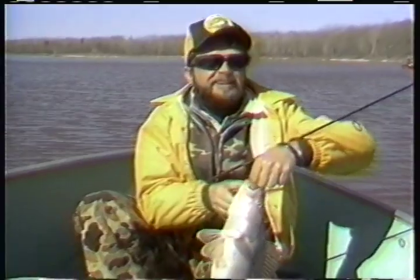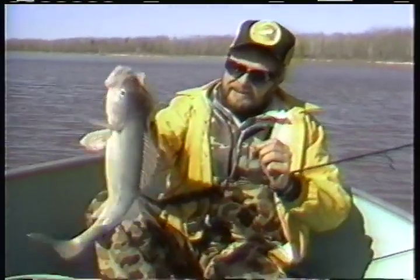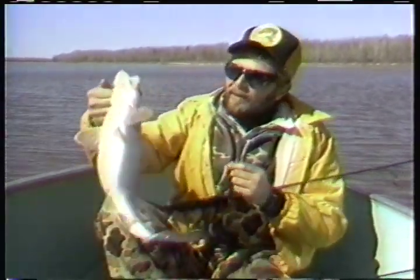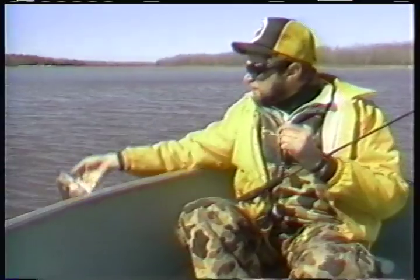Now look at that little teeny jig. That's the whole key, man. 16th ounce jig. How many fish is that today, Al? Tom, I know we caught 50. We caught at least 50 walleyes. I'm gonna put this one back too.